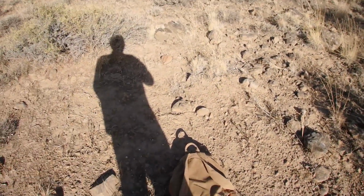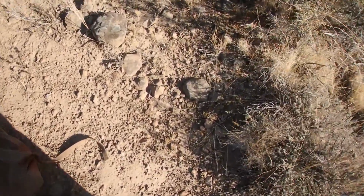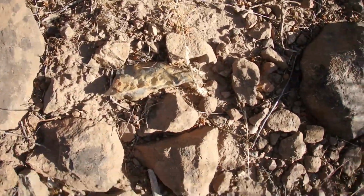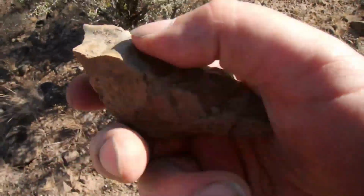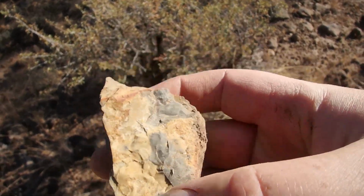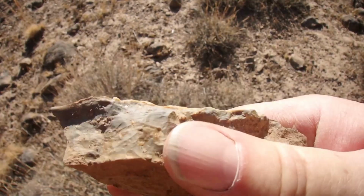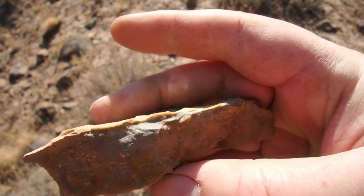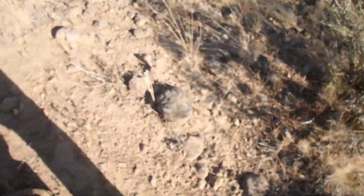Okay, everybody, I'm kind of up on top of the ridge. Swapped up my bag, and I see something here. Nothing like this up here. So, that's a keeper. That's the only thing I found like this up here.